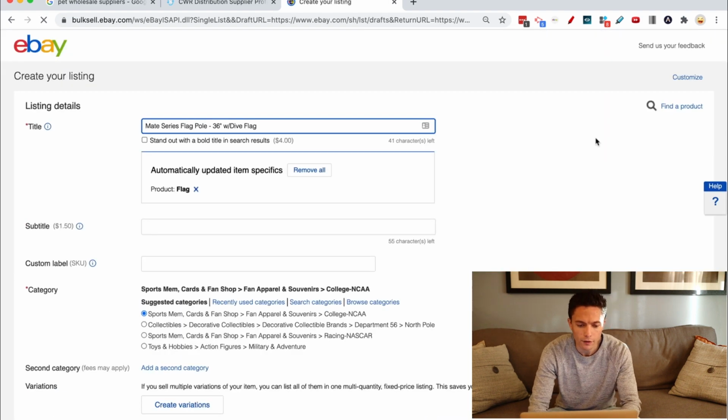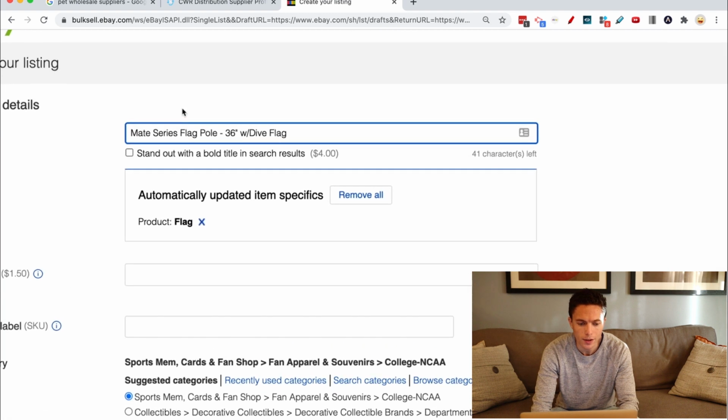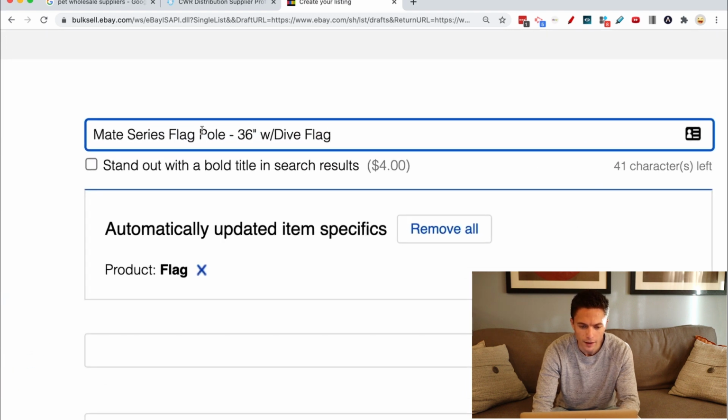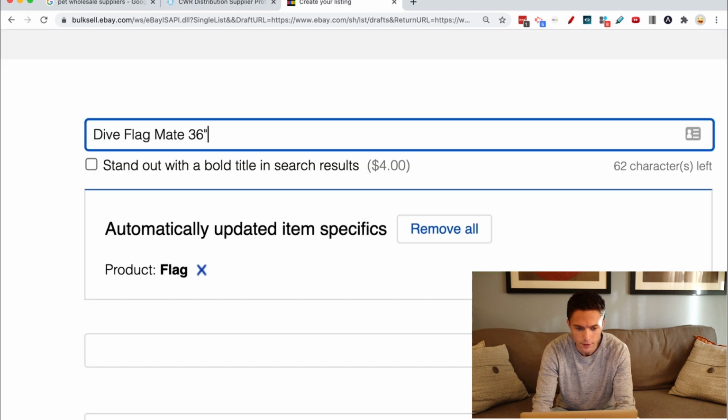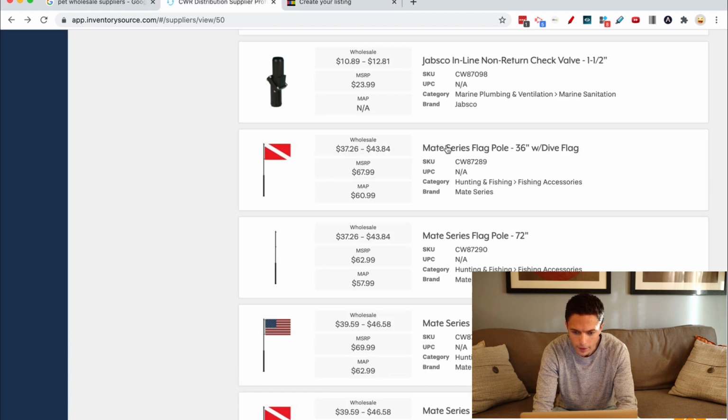So the title they give me from the supplier is usually pretty bad. I want to make a better title than that. So what do they have here? This is a matte series flagpole 36-inch with dive flag. Now that's a terrible title. I want to start out by saying this is a dive flag, right? And then I could throw in the words like matte 36 inches, and I can maybe throw in the word scuba.